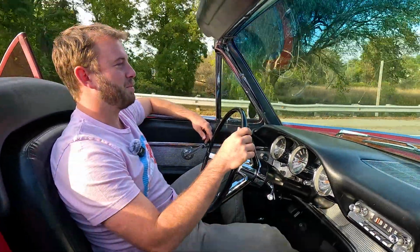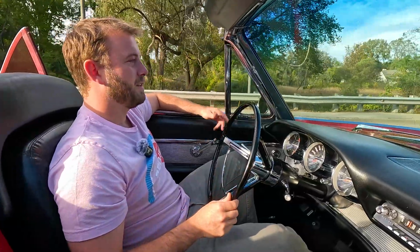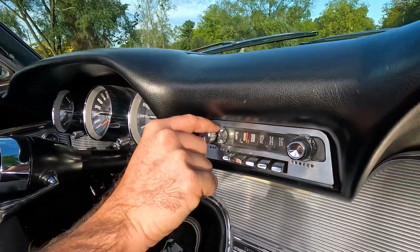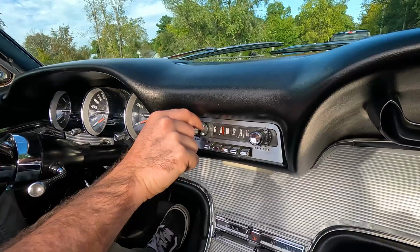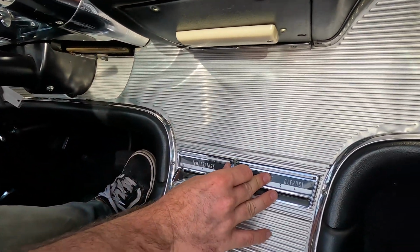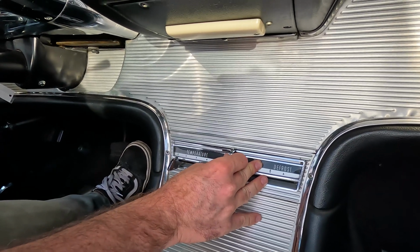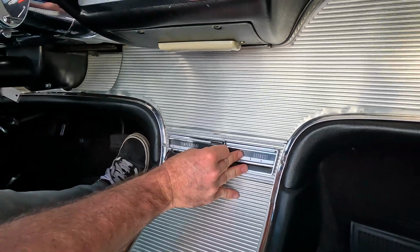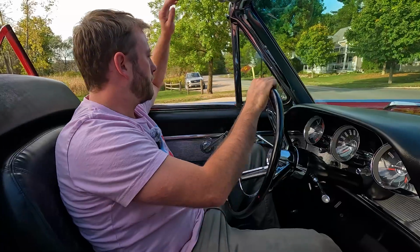Let's see here. Brakes are feeling good. Seats are very comfortable. Got a couple of things we could play with as we come up to this intersection. Original radio working good. Our blower motor here works on all the speeds. Heck yeah.